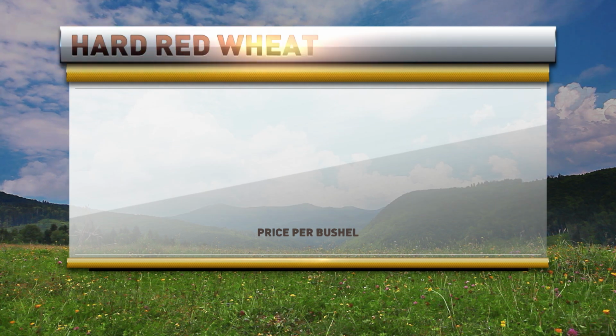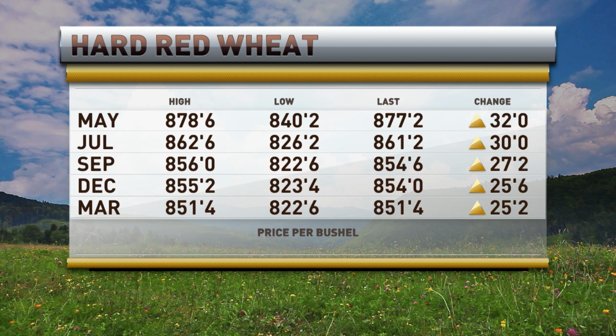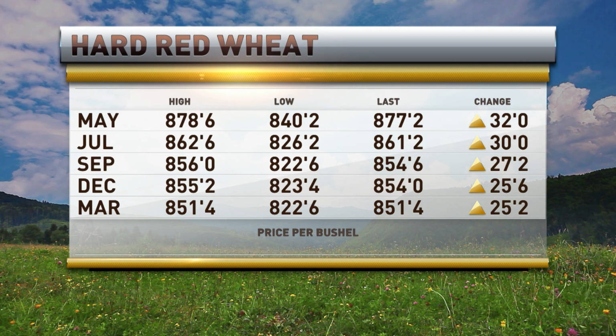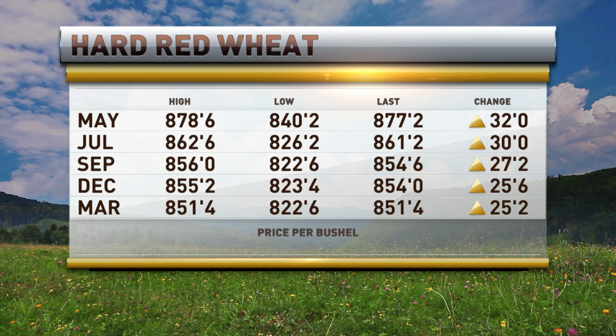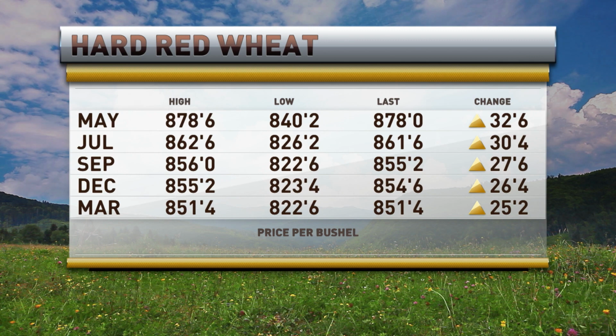Let's take a look at this, though. Hard red wheat in Kansas City, the old HRW down in KC. Boy, 32 cents up front. That's good. 32-cent rally there. 8.77 1/4 last, and that's only about a penny and a half off of the highs. That's May. Let's go out to the Dees, 25.75 cents higher. 8.54 even, and that's a penny and a quarter off the highs there. So we like that hard red wheat board in Kansas City.